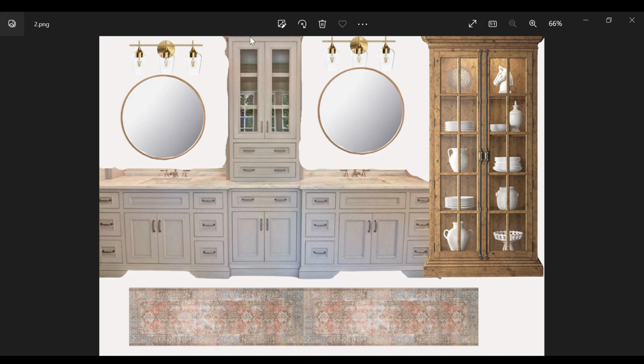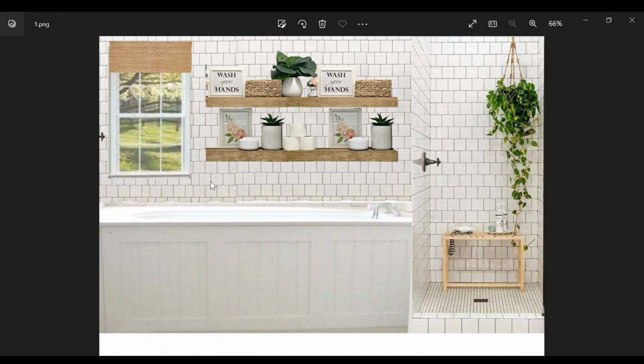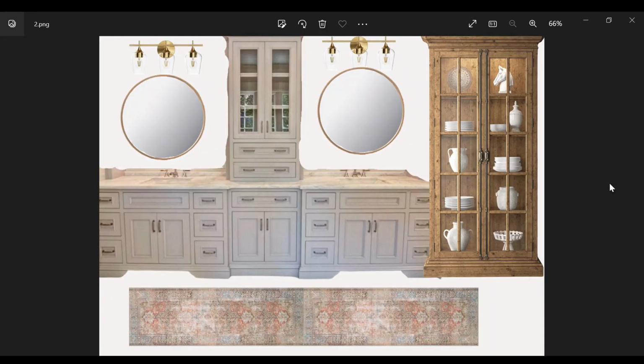And this is what I was talking about, maybe some storage like this in the middle, possibly on the side, and then maybe possibly doing 2 lights instead of 1 in the middle right here, and then 2 separate mirrors with a rug with a little bit of color in it to kind of tie it all together. But that's just the start. I'm not starting this makeover anytime soon, so I still have some time to kind of work it out.